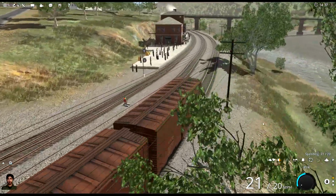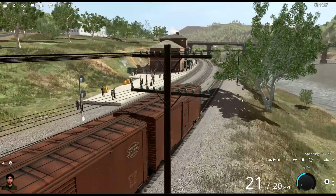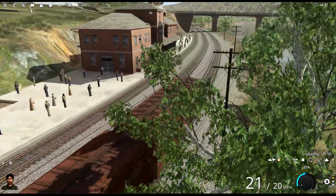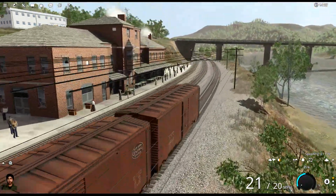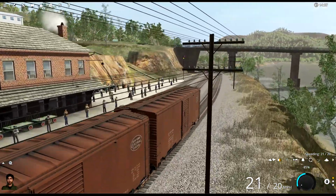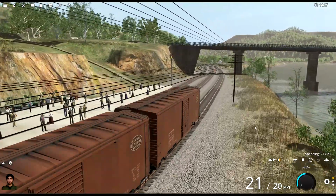Avoid this tree. And this tree is ridiculously close, the cars are going to hit it. We'd be snapping off branches and stuff. One of these days, I got to get in there and cut that. We're at 21 now, but I'm still happy with it.